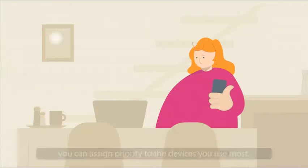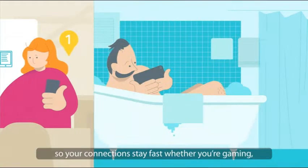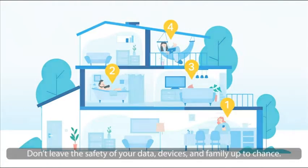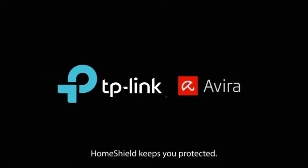With quality of service, you can assign priority to the devices you use most, so your connections stay fast whether you're gaming, streaming, or doing anything else. Don't leave the safety of your data, devices, and family up to chance. Home Shield keeps you protected.